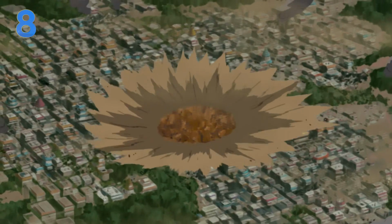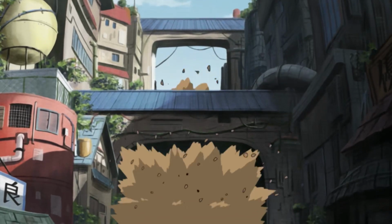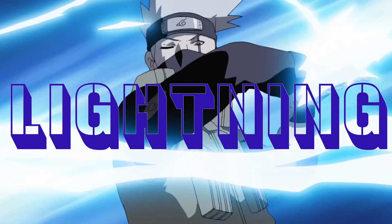Remember when Pain completely destroyed Konoha, leaving nothing but a crater surrounded by rubble? Well, that jutsu, which is used through the Deva path, is called Shinra Tensei. This special technique can only be used by someone who has control over the 5 basic nature transformations, which are fire, wind, lightning, earth, and water.